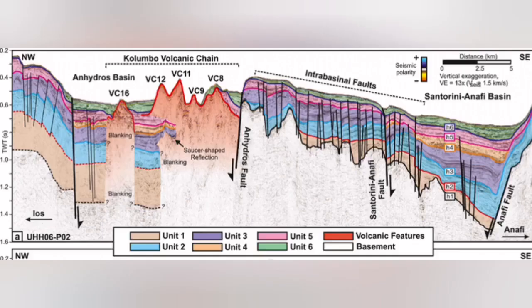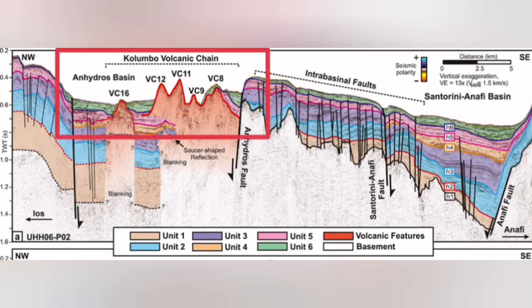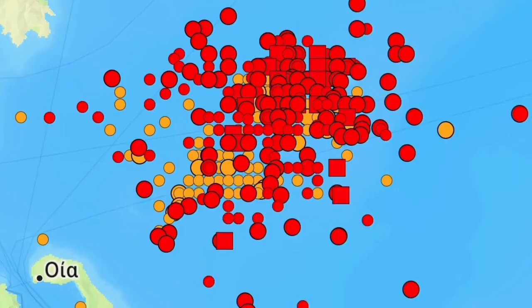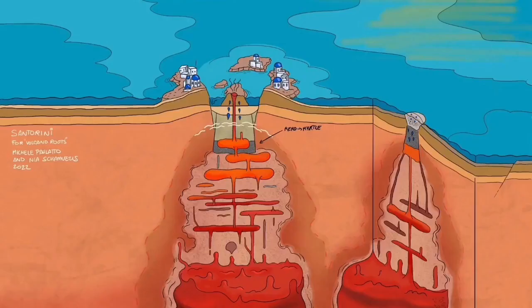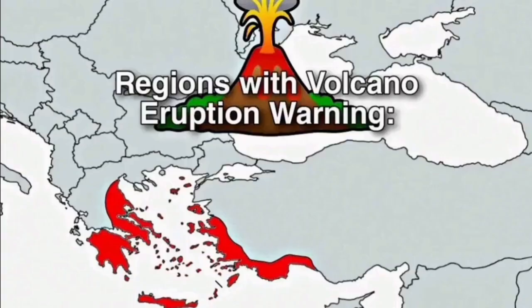This is the Kolumbo volcanic chain that we have. Most of it, or almost all of it, doesn't reach the surface of the water. They reach and they get eroded again. And this is where we have this swarm of the earthquakes. They are something rising within an earth crust, a thinner part of it. It's not related to what Santorini is usually doing.